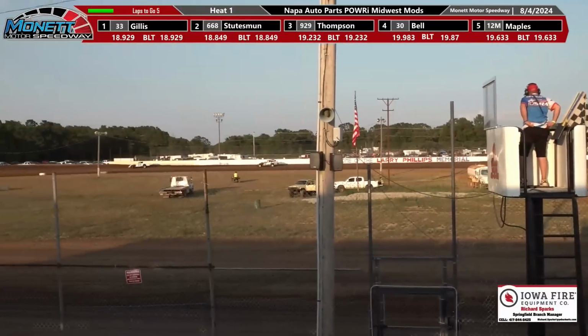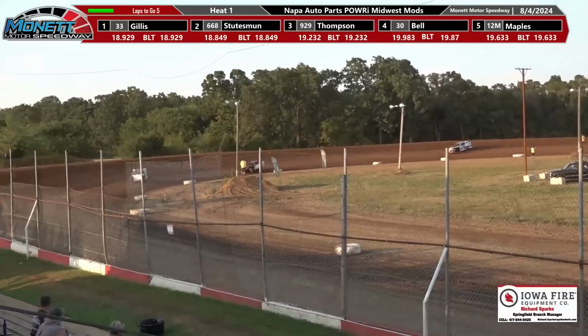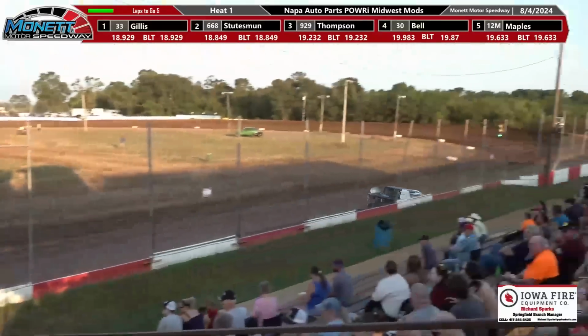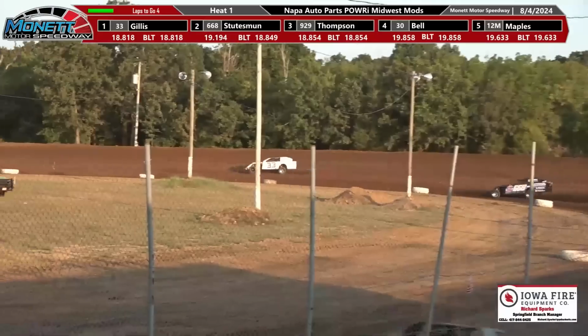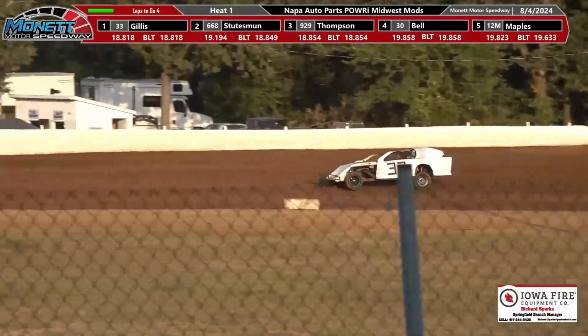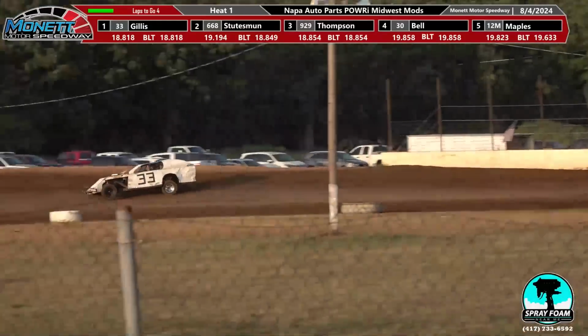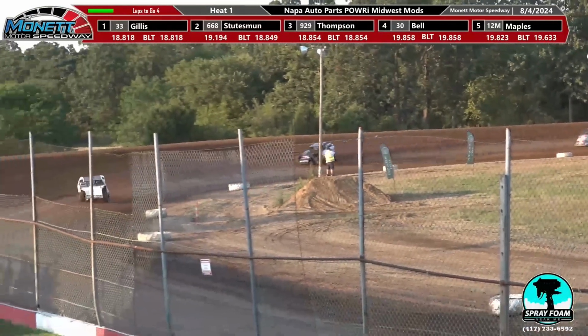1.5 seconds back, Garrett Thompson. Garrett gonna try to reel these guys in here as we come to halfway through your Napa Auto Parts Power Ride Midwest Modified Heat Race number 1. Michael Gillis in that number 33 machine out front by over a second now over the 668 of Hunter Stutzman. Gillis looking good and clean out there. Boy, he's got that thing on rails, doesn't he?